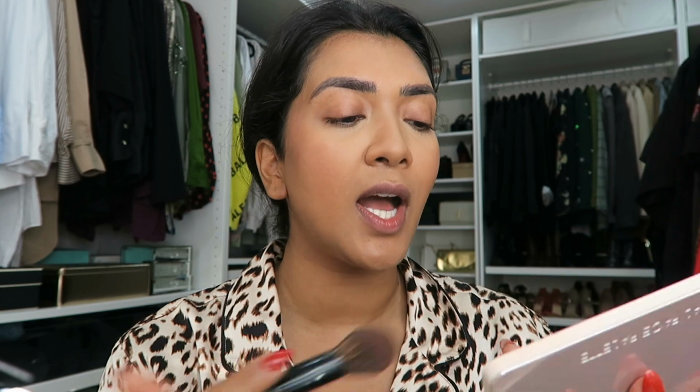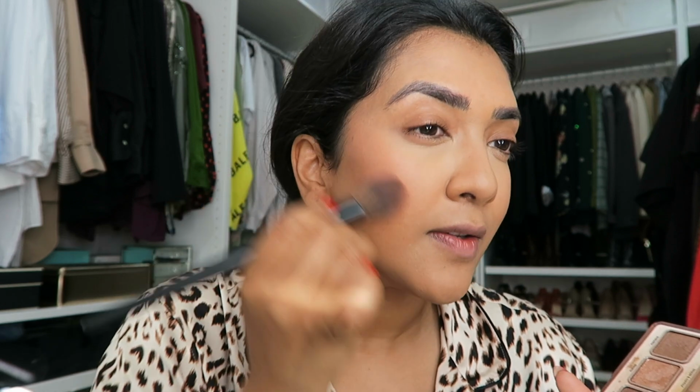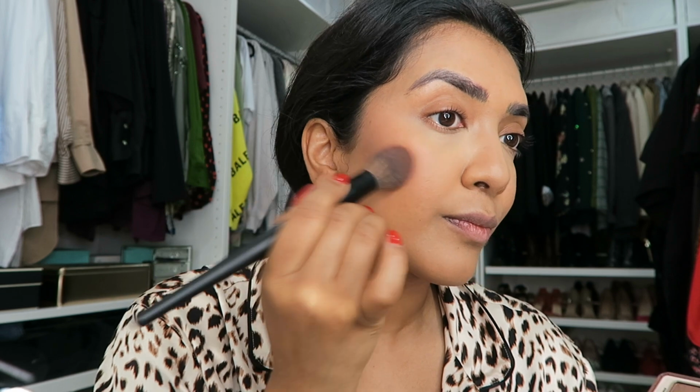I love the contour color in this palette. I do travel with this a lot. I do like all the colors. I'm going to use a little bit of the contour color just to kind of set this and make sure it stays. This is optional. I just like my contour to be quite strong. So that's why I'm making sure that this doesn't budge and it stays the whole day.